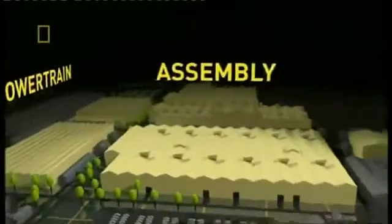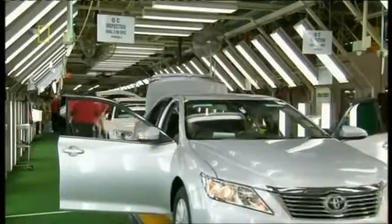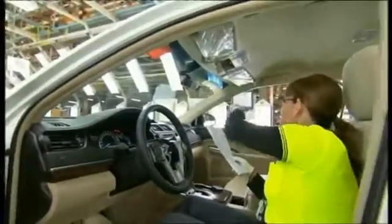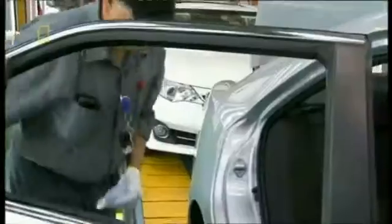Over in assembly, in the quality control area, the team is also working to a tight time frame. Every car is subjected to a final series of meticulous checks to make 100% sure it's fitted to its exact specifications before it can be driven out the door.